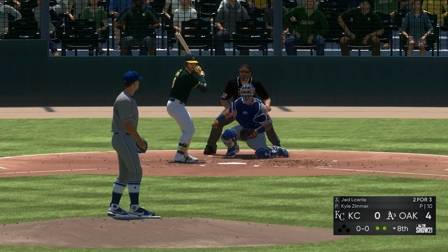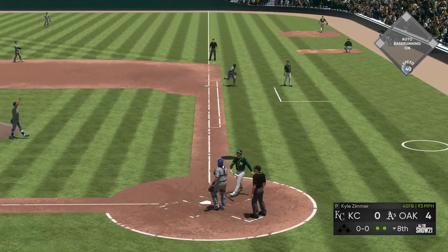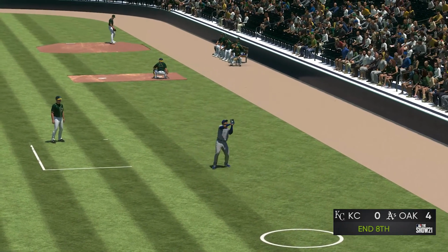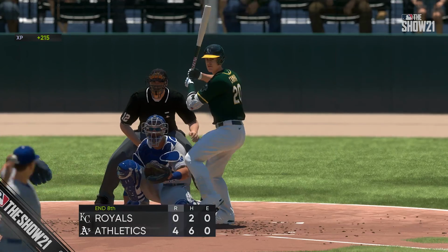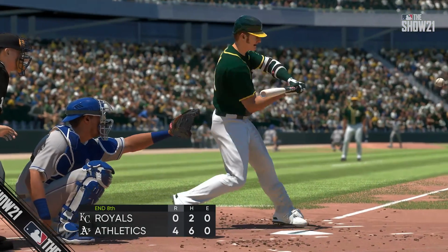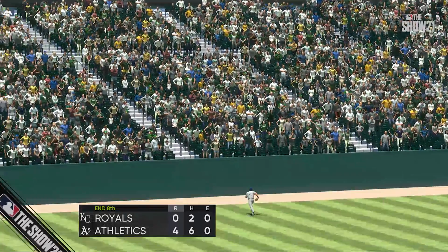Well, he got a good pitch to hit last time up. Looked for it up in the zone and didn't miss it. Those are the pitches you only get maybe once in AB, maybe once a game. Well, the first baseman is under it to make the play, and that retires the side. The A's add on to their lead with the solo home run. Last chance coming up for the Royals with the A's up 4-0.